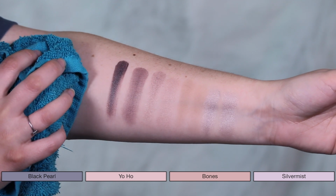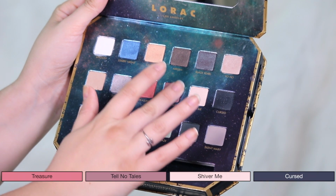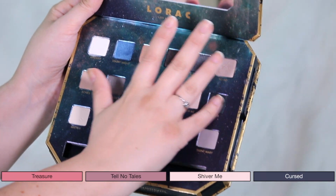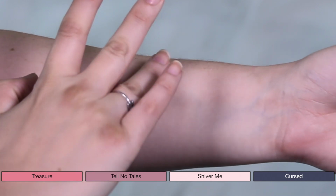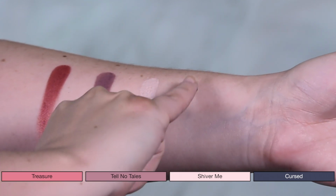And with the wipe test, you can see that Black Pearl definitely hangs on the longest. The rest of them kind of wipe away. Now moving on to Treasure, Tell No Tales, Shiver Me, and Curse. Treasure is definitely my favorite out of these 4, but Tell No Tales is also a really wonderful matte shade.